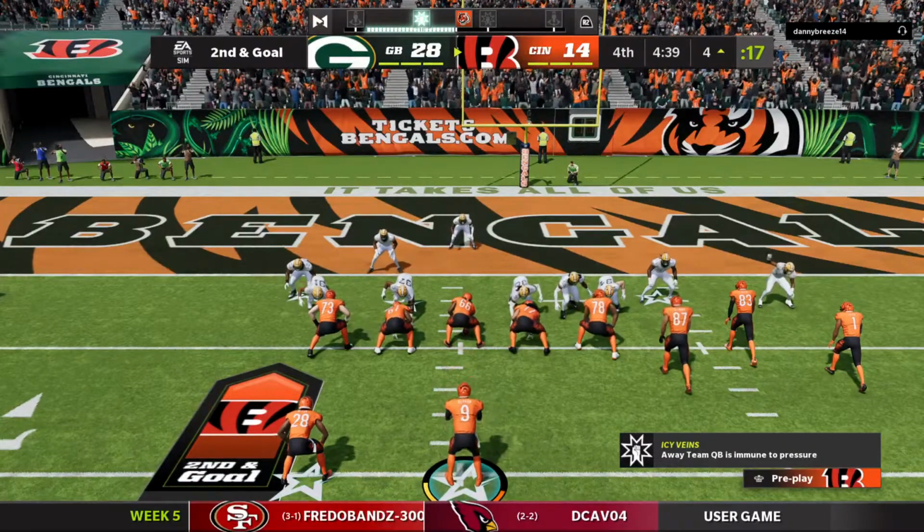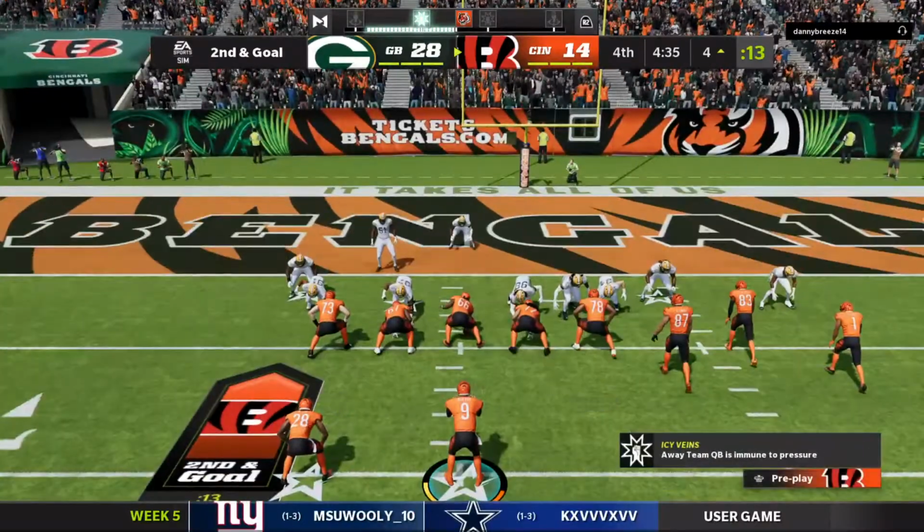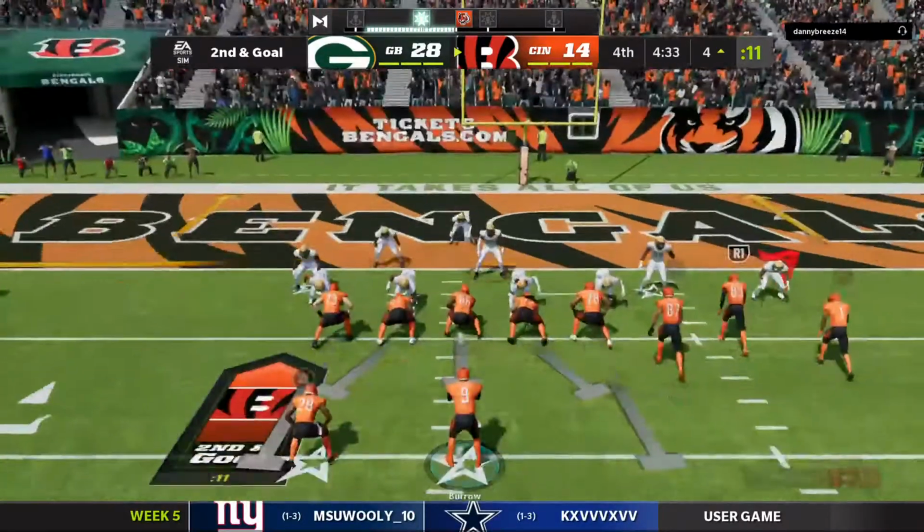Second and goal. Let's get it. Mike 51. Mike 51. You gonna get this, boy?